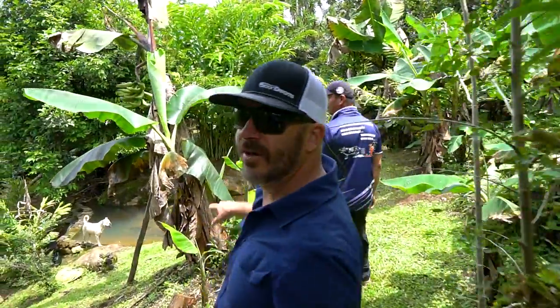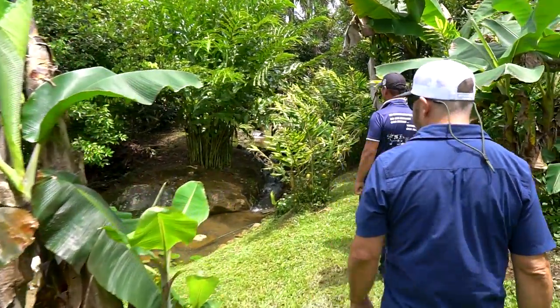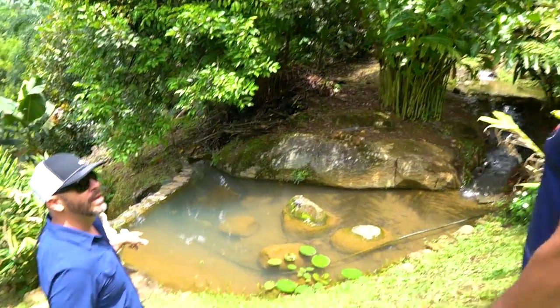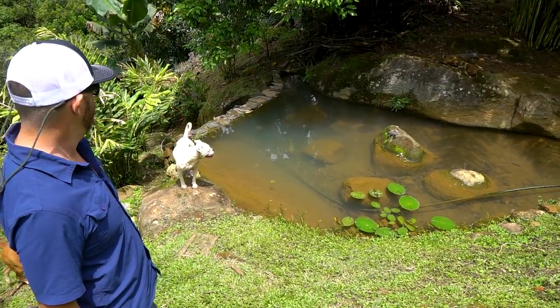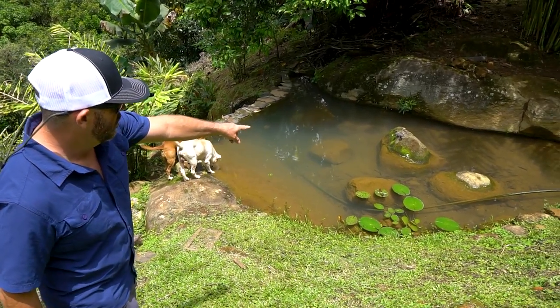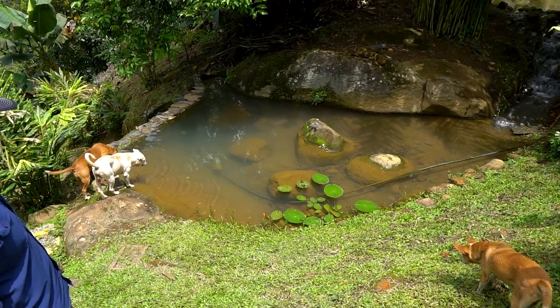This is a new feature over here since last time we were here. Wow. What kind of fish? I see that monster. It's tilapia. That's a big tilapia. El grande es una carpa. Carp, okay. The big one's a carp. Y las otras son tilapia. We're representing the Florida gator there for you, Pete.